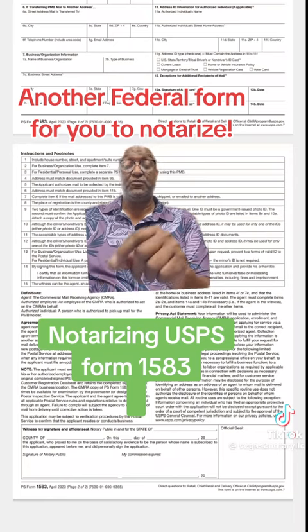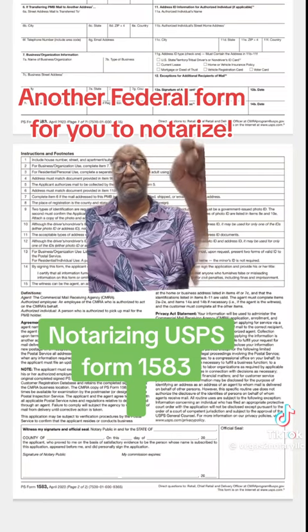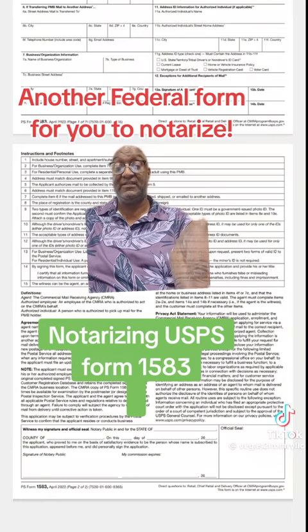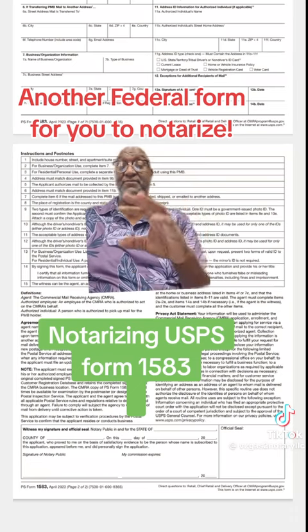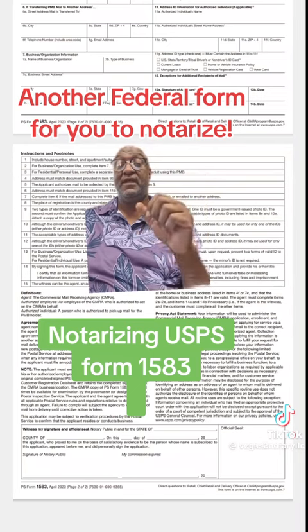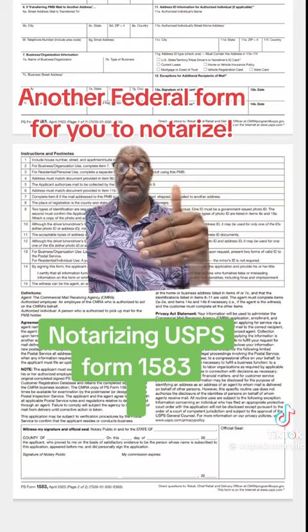Then all you need to do is sign your name, put your commission expiration, and also put the 20 and then 24. There's room in there to put the two-digit end of the year for your expiration. And then stamp in that square. For those of you who have round stamps, it's a great thing. It'll work out just well. Stamp in there and get it done, and then you're all finished. Form 1583 is finished.